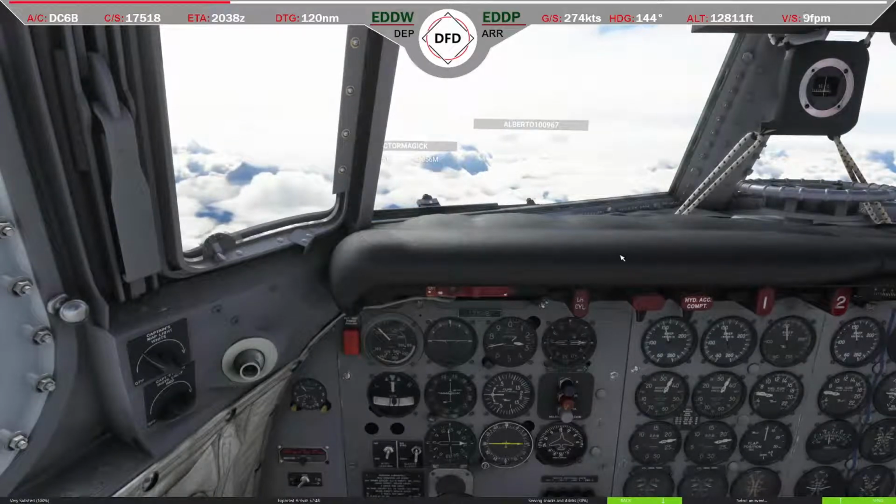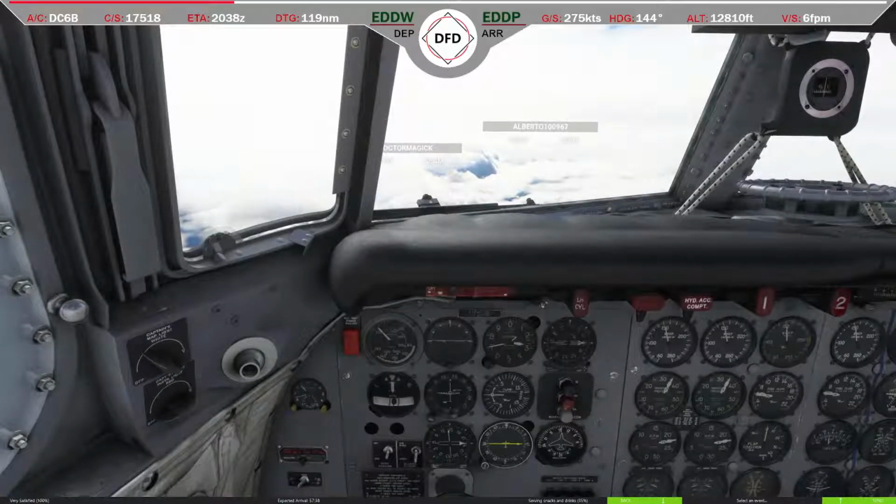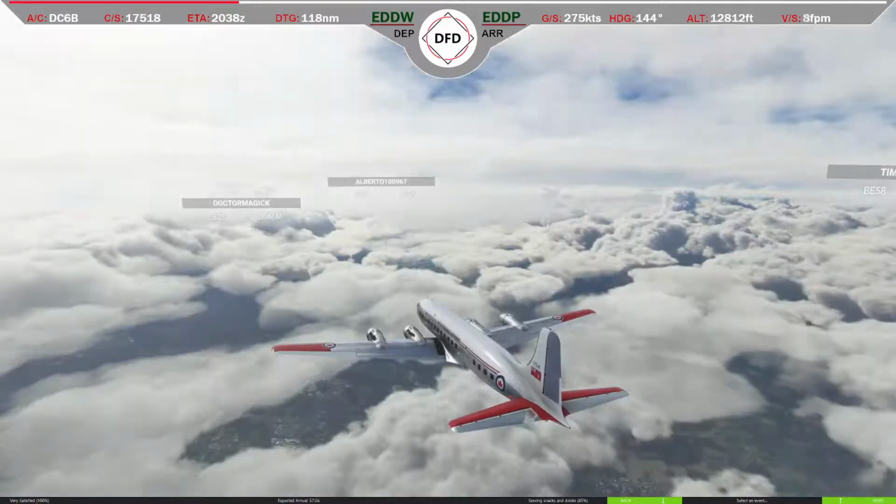Alright, so we're 20 miles out. We're now kind of getting ourselves lined up on the radial. So we're going to be flying over Hanover. There's Dr. Magic ahead of us.